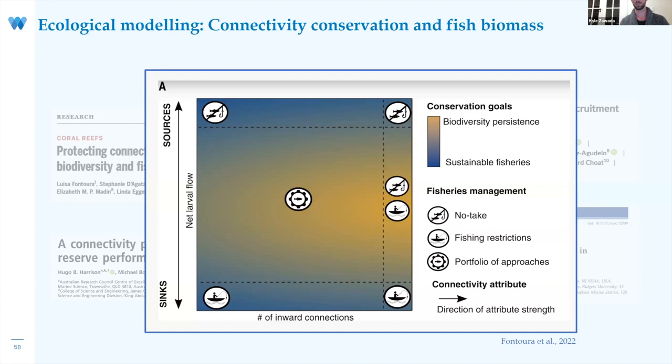And the main thing I want you to focus on here is this upper left and this bottom left corner, which is to say that when you have no-take zones in sources, this really does promote sustainable fisheries, as does allowing fishing restrictions, not quite carte blanche, but still sustainably harvesting from sinks. That also can still promote sustainable fisheries, and that's really what we're trying to get at here.